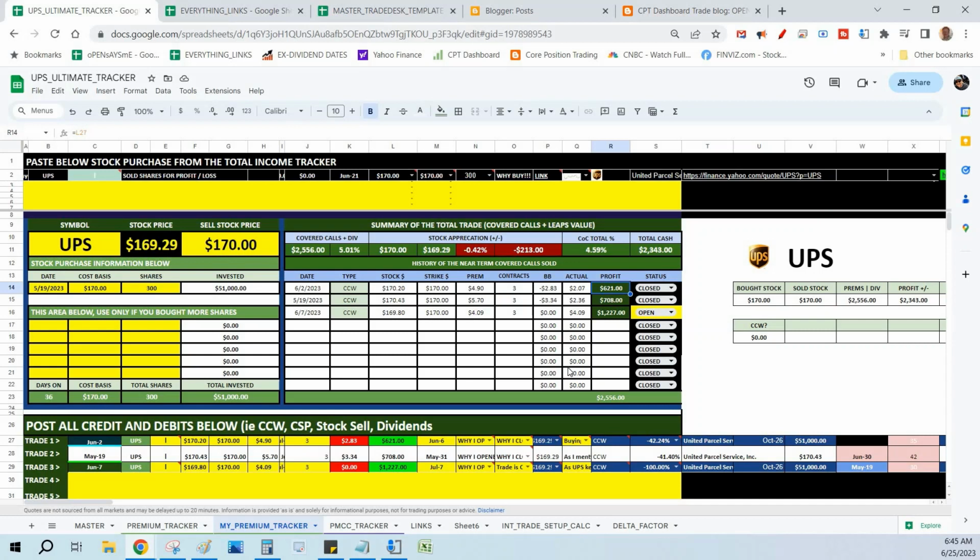And as you can see, we did it again for $700. And then the current trade right now is $1,227. Now, again, if my shares are taken away, I lose what seems to be about $213 on the shares if they were taken at 170. But look at all that covered call premium I would have made. And I'll tell you, it's a 5% investment.